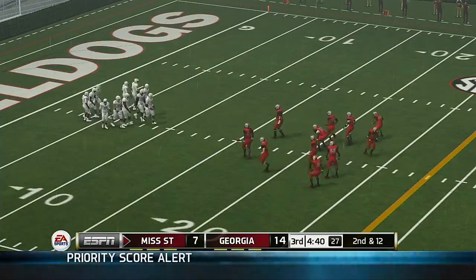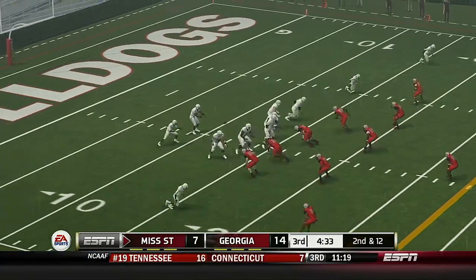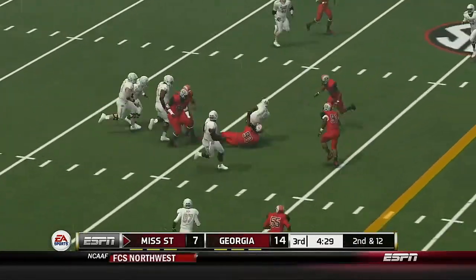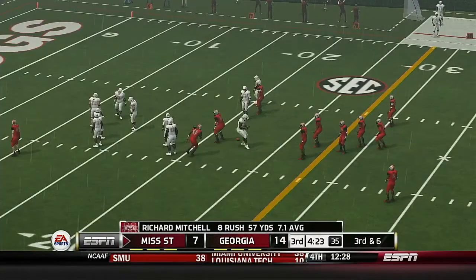So it's second and 12. Ball on the 15-yard line. He's on the run. And he's taken down at the 22-yard line. That's a gain of seven on the play. That'll bring up third and six.